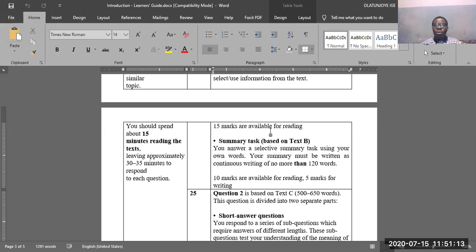Then we move to the summary. This question one is also part of summary. The summary is also part of question one. Yes, it's also part of question one. This summary task is based on text B. Don't forget, the first question, 1A to 1E, is based on text A and B, but this particular one is based on text B.